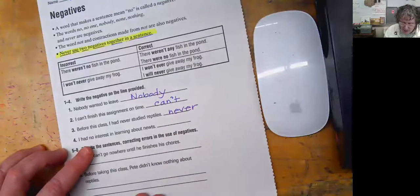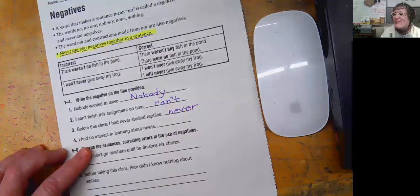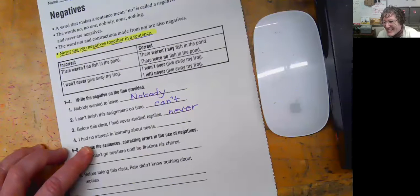Number 4, I had no interest in learning about newts. We had a newt when I was little, Karen. My brother and I had fish tanks, and my brother liked his fish tank to have all kinds of weird fish, so he got a newt and put it in his tank. Newts have to be in a special fish tank that's covered, and my brother's fish tank had a little opening at the back. So the newt crawled out and was lost somewhere in our house, and we knew my mom would completely freak out if she knew there was anything that looked like a lizard loose in her house.